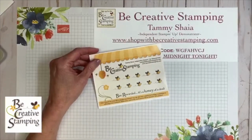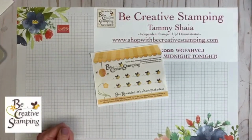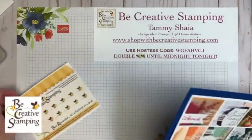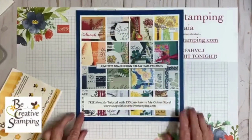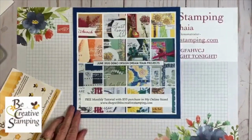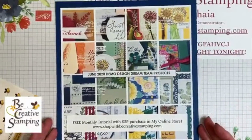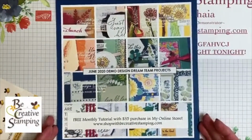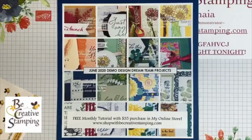That's great. All right, now I've got another little reward that is going to begin starting this month. I am a designer with the Demo Design Dream Team. And I'm going to zoom in on this. That's 16 Stampin' Up! Demonstrators that are on this team. And I just joined the team in May, and I'm super excited to be a part of that.